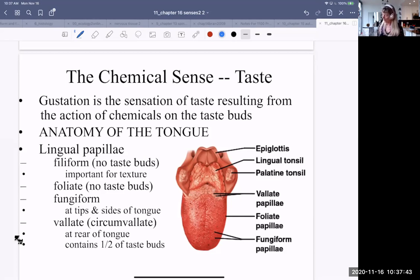So another word for taste, the technical term, is gustation. Gustation. You could name your child Gustation, everybody would just call them Gus. I'm just kidding, don't call any of your kids Gustation. But that is a sensation of taste, and it results from chemicals on the taste buds. So the taste buds are chemoreceptors.